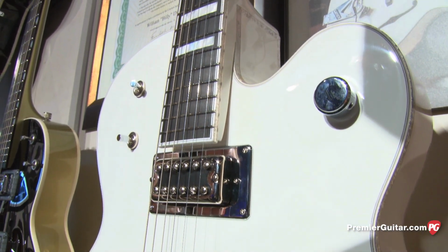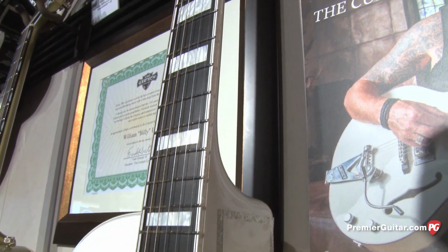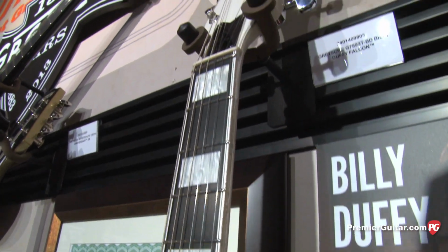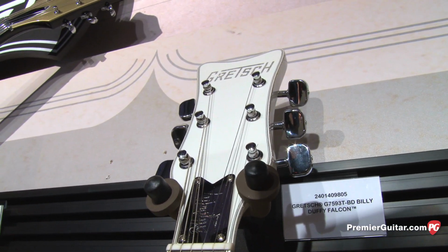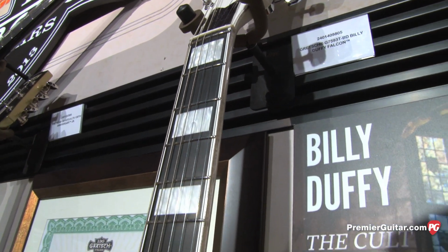However, there are some elements with it that worked really well with players that played through large amplifiers and big venues. And so I like to paraphrase Billy. He calls his new model kind of new, improved, more bionic than his original one.